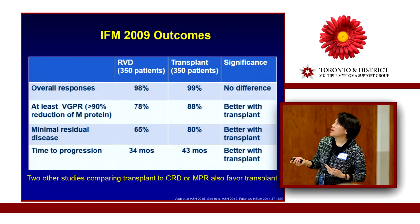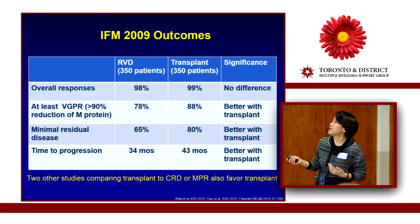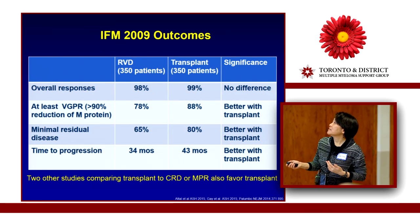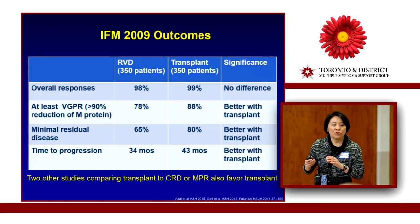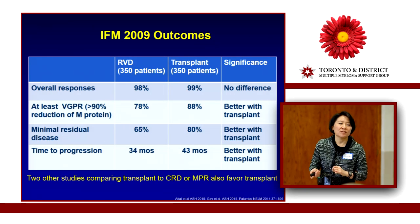And what it showed was both treatments work really well. Whether you transplant or not, you get really high responses. Virtually everybody responds to these treatments. But if you look at the transplant group, more patients got what we call a VGPR, which is a very good partial response, so a deep response. So your protein comes down by 90% or more. And more patients achieved minimal residual disease, which is an even deeper level of response where we assess it molecularly. You look like your myeloma is gone, but we can often still measure it by doing special testing. Minimal residual disease says even with that special testing, we couldn't see it.